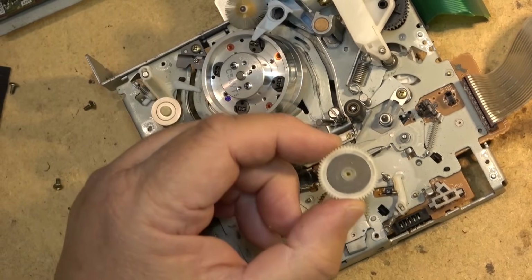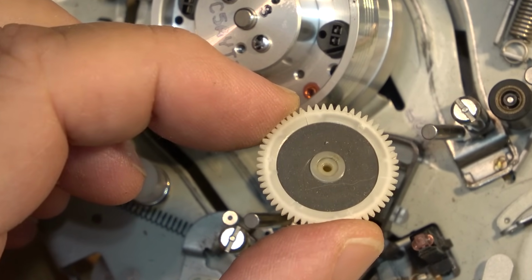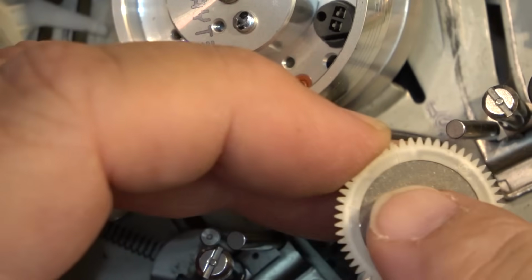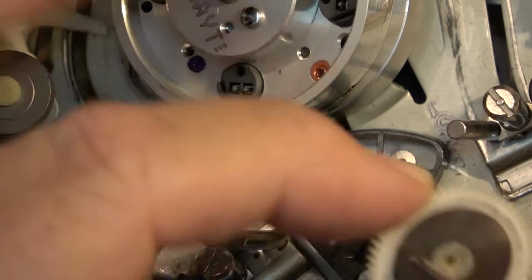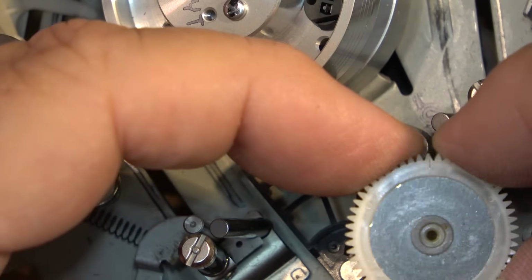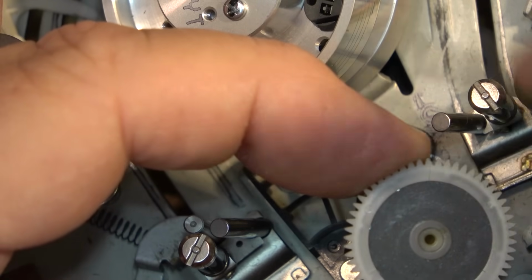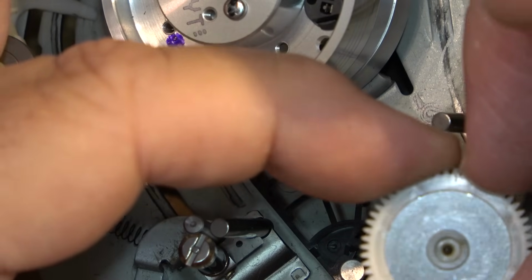This is what happens to these. See the crack? It hasn't gone all the way through yet. It's going to. It will. But you can see where it's at. It's cracked right to here. And it's going to crack through that tooth if it hasn't already. Oh, it has cracked. You can see it. See the crack? It's going all the way through here. It hasn't quite let go, or has it? I think it has, actually. I think it has let go.